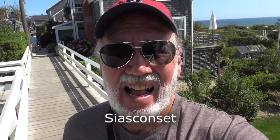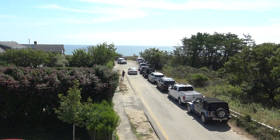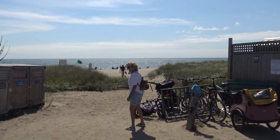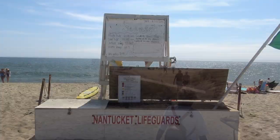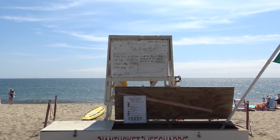Well, we're in a place called Wisconsin, the eastern shore of Nantucket. We're going to walk around here, a cute little town and a nice beach, see what they've got for us. This looks like a little roadway to the beach. Here's the beach. Maybe we see a great white today. Nice little breeze. Ocean temp 69.